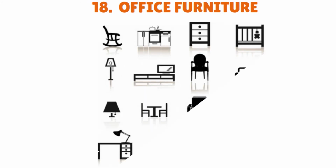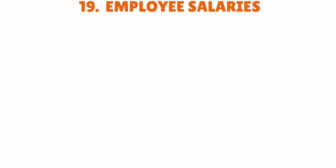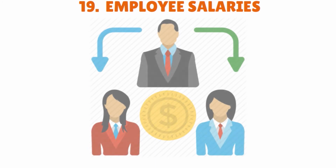Same for number 18, office furniture. This is considered a type of office supplies and can therefore be deducted just as you would deduct a printer, paper, or cleaning products. Number 19, employee salaries. In general, your employee wages are fully deductible. This includes bonuses and commissions. Nonetheless, this deduction does not apply to sole proprietors, partners, and LLC members because these individuals are not considered employees.